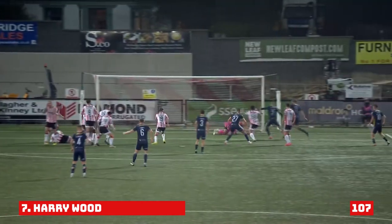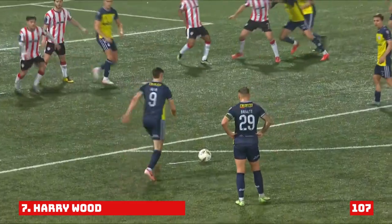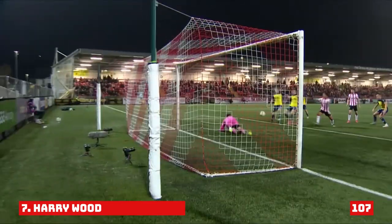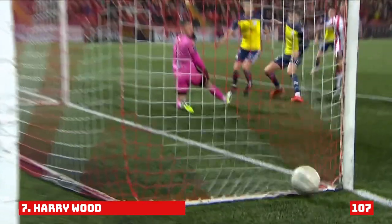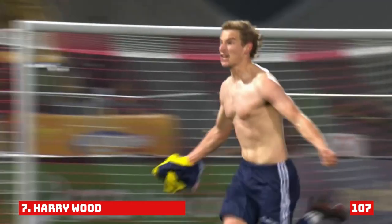Sean Boyd's free kick takes a slight deflection. It hampers Brian Maher's ability to save it properly. It falls to Harry Wood, and he has the simplest task to put it into the back of the net. Interesting to see if he's offside from the free kick. But he makes no mistake and puts it into the corner. Well, if he wasn't scoring it, Sean Gannon was on the scene as well.